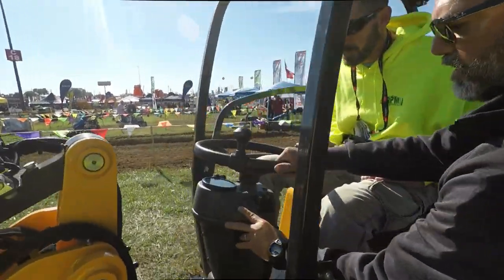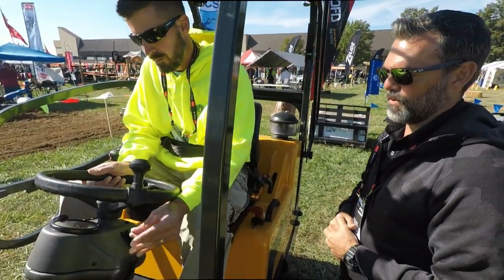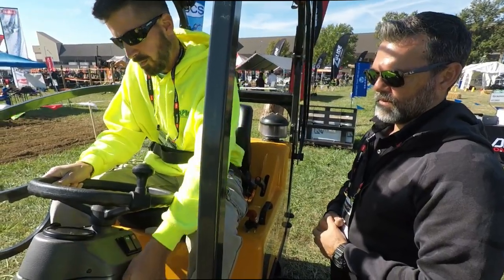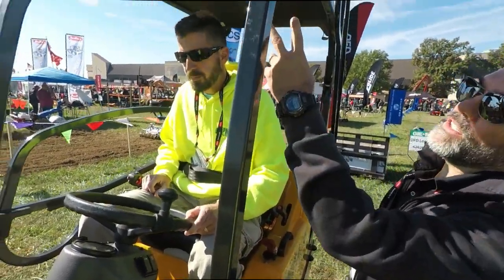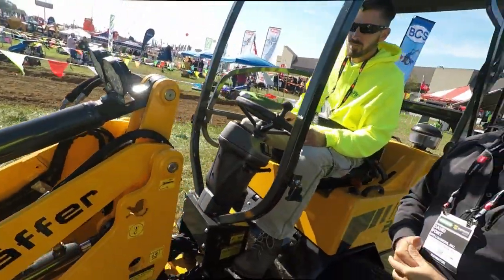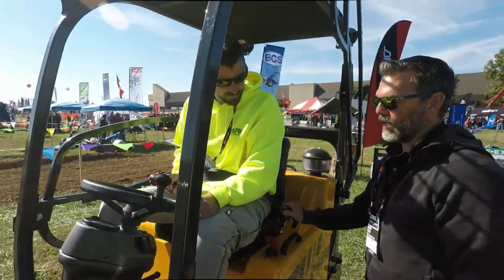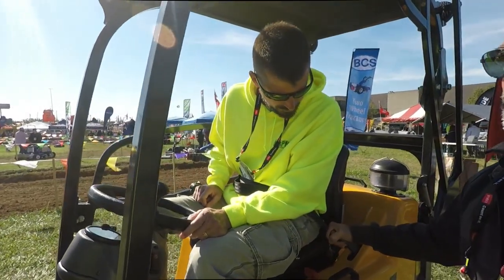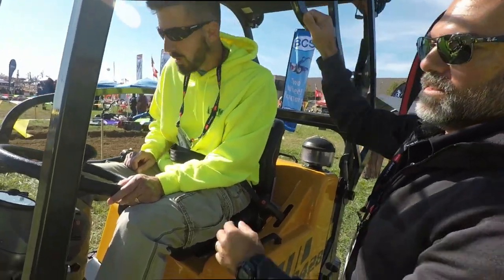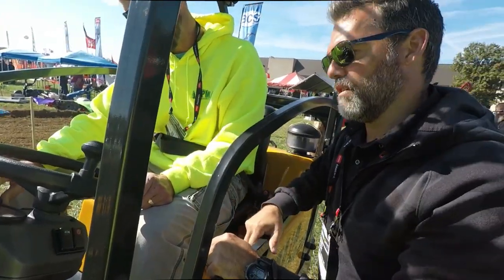Here you can adjust your steering column to each individual user, however you want. You got working lights on the machine, LEDs in the top, two LEDs in the back and one on the working arm, in case you're into those late night jobs. And you got your parking brake here, which is the only safety feature that's going to prohibit you from turning that machine on. If the parking brake's not engaged, it won't turn on. Both gates down and locked, then you can go ahead and turn the engine on.